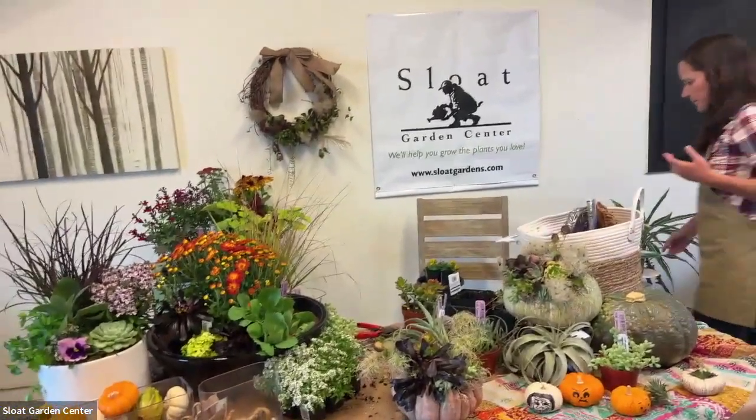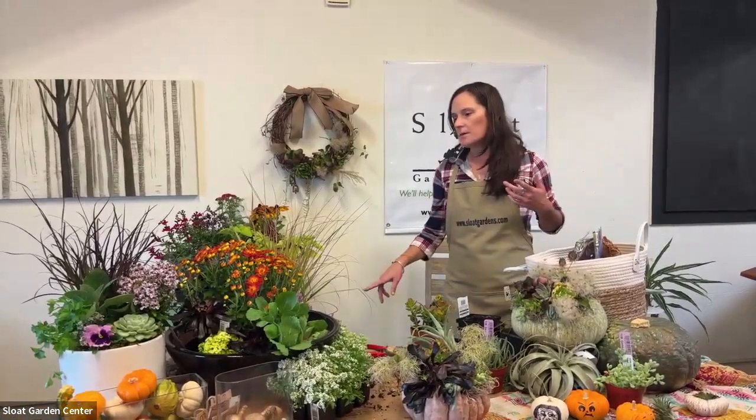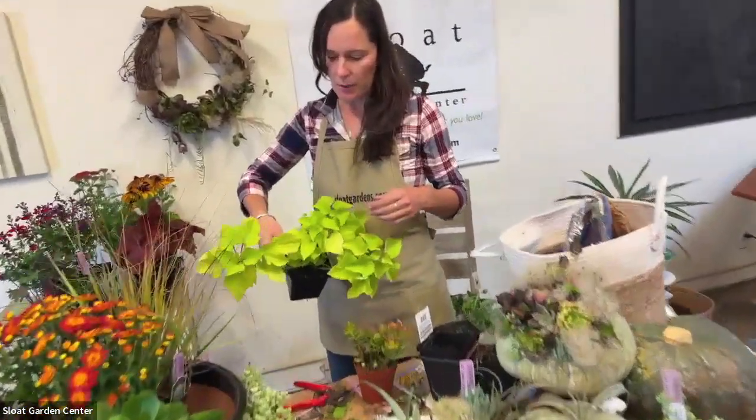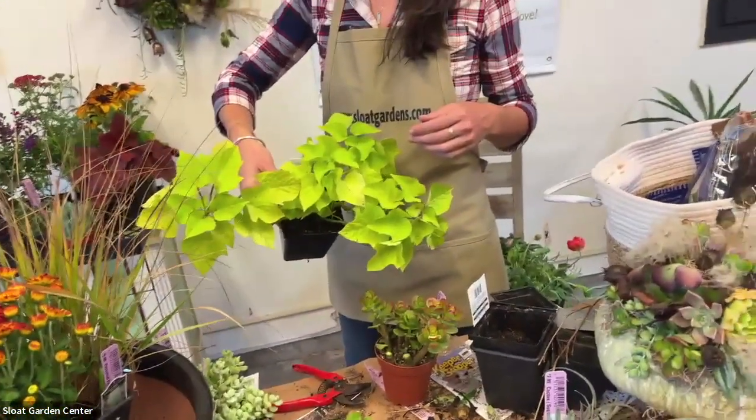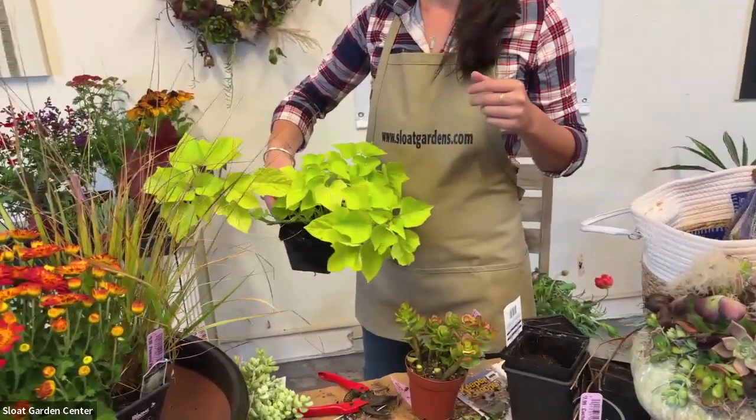Well, we did have one question about your suggestions for planting in a container for shade in the fall garden. So the pansies and violas can take some shade. And you could also do lettuces and kales and cabbage and chard, which can take part sun. This is a sweet potato. This can take part sun and it'll trail over really nicely. There's a purple leaf variety too.